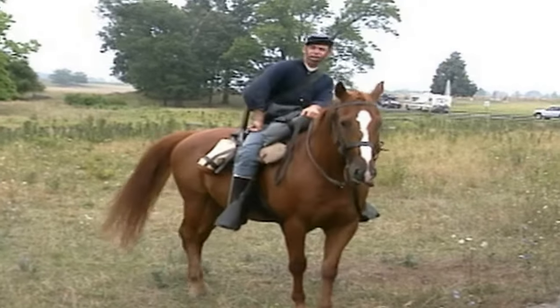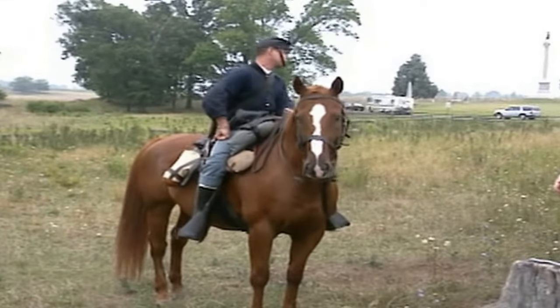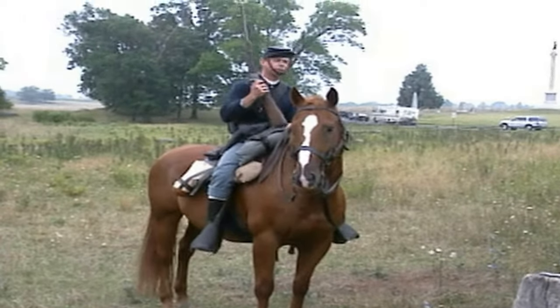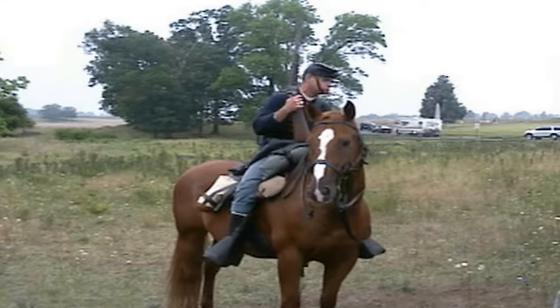Again, this carbine, by all means, was not the most advanced at the time. Technology had drastically advanced the weapon. Although they didn't see prominent use here, by 1864, after the Battle of Gettysburg, this was rapidly being replaced in the Union service by a weapon that was even more to modern technology.